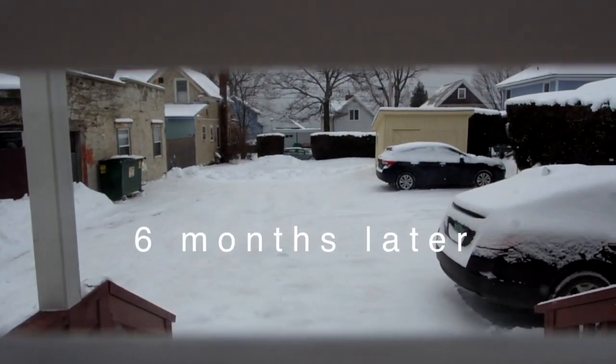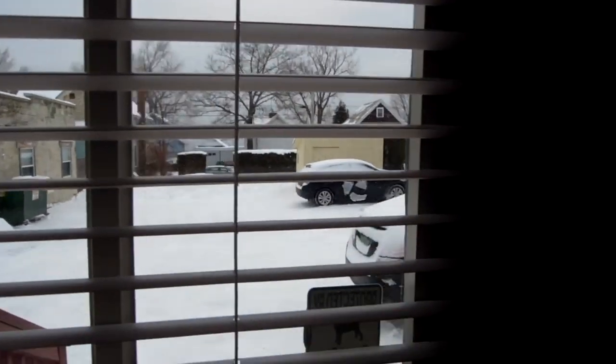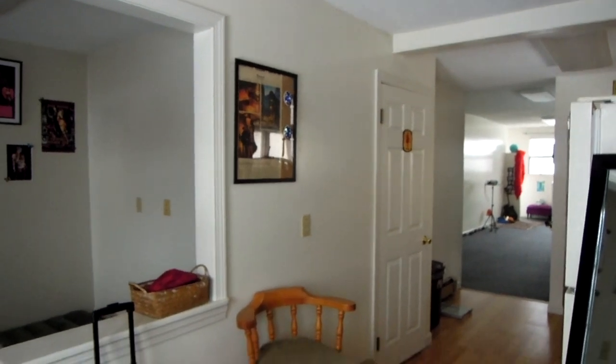Here's our beautiful, what is it, New England winter, and there's Lake Champlain right over there, my baby, and the mountains that you cannot see. So here's my apartment. I'm about to move, and I wanted to give you a quick tour right before I start taking out my decorations, which I will tell you about.